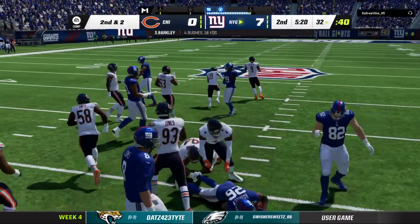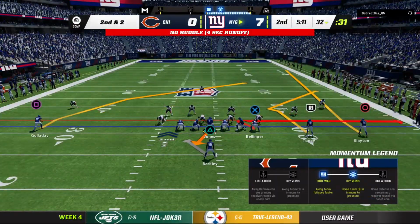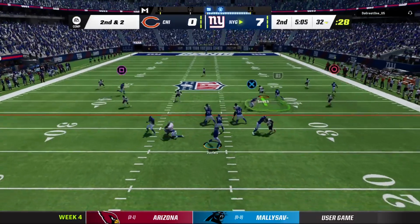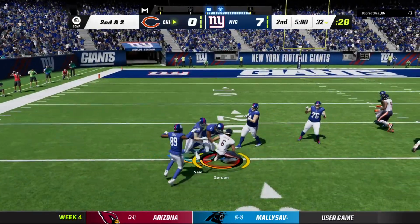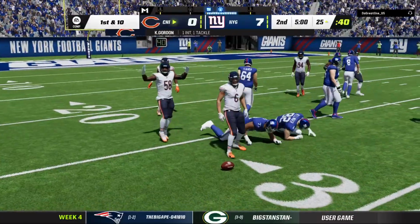And they'll get him down after a pickup of 8, 2nd and 2. 8 yards the tally on that first down run. Here's 2nd and 2. Jones fakes the give to Barkley. And he fires one that's intercepted. Kyler Gordon picks it off. And the return will stop right around the 25.